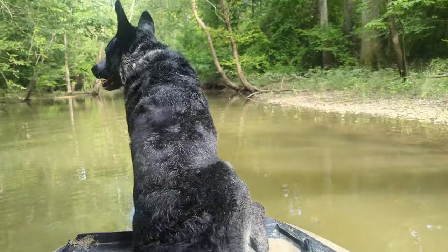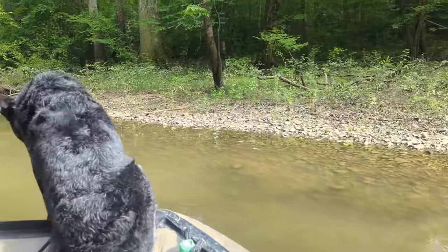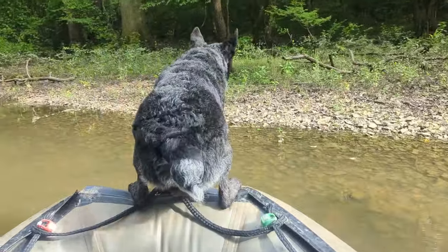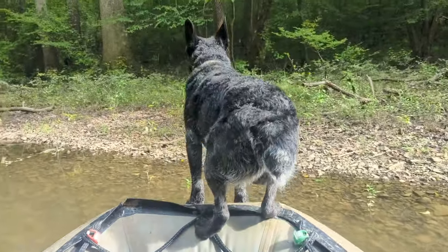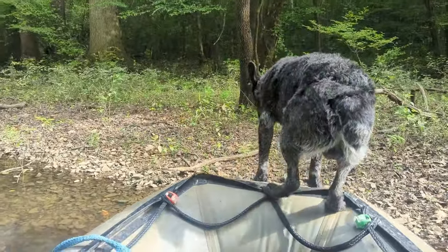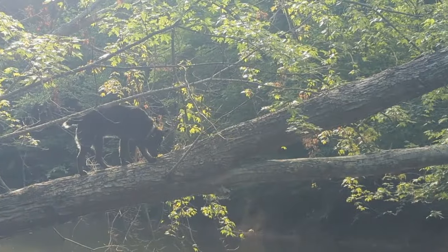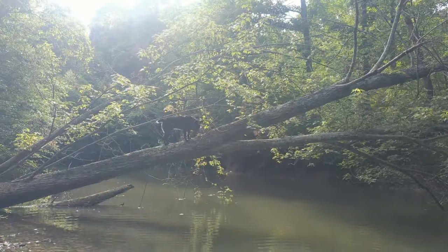Okay, the river has to get off here, so we're gonna stop for a second. Look at this perfect spot right here. Stay, hey, stay. Come here, stay. River, stay. Get on the boat, back up. Hey, no. Stay. What is that dog doing?